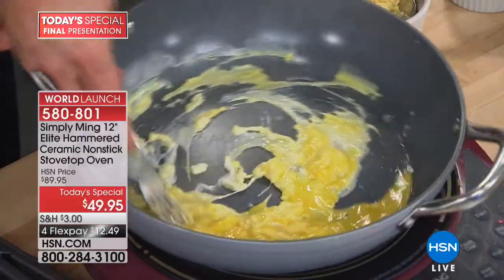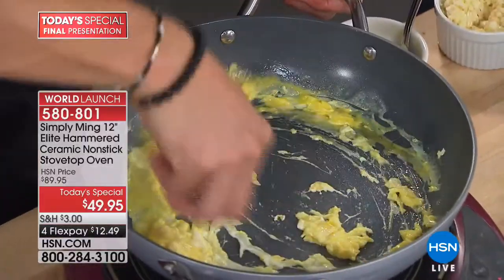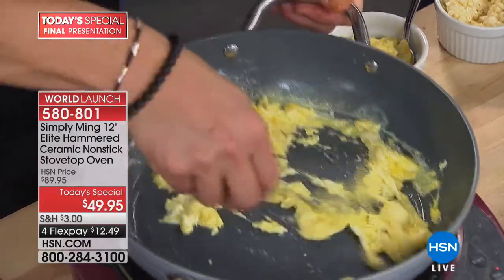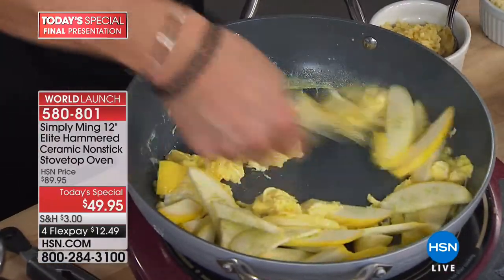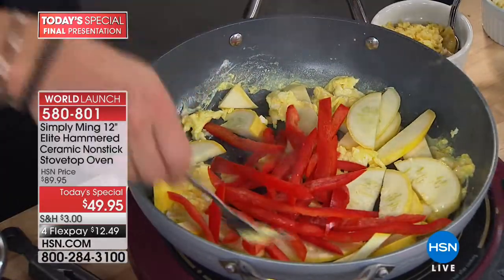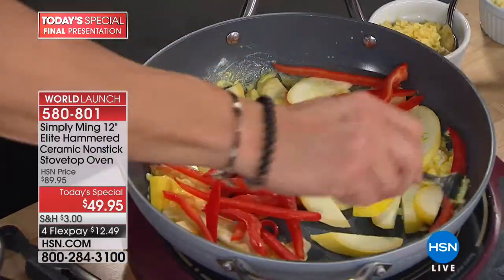That was funny when Chef did this last hour. I noticed he didn't even think about grabbing something else, like a silicone utensil. He just kept going with the same fork he was using. Absolutely. Because you don't really have to baby it anymore. That's so exciting about this new nonstick.